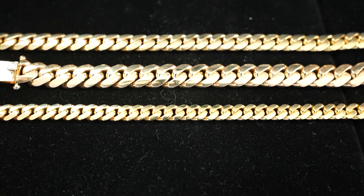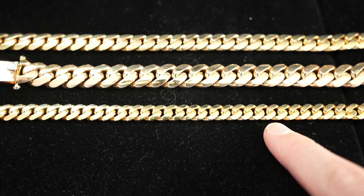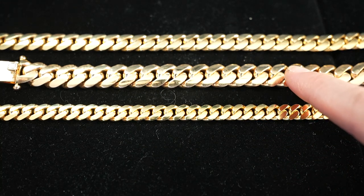There is more of a discrepancy on that new freshly dipped polished 18 karat as opposed to the worn 18 karat.